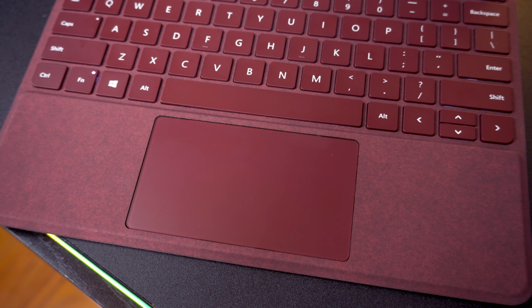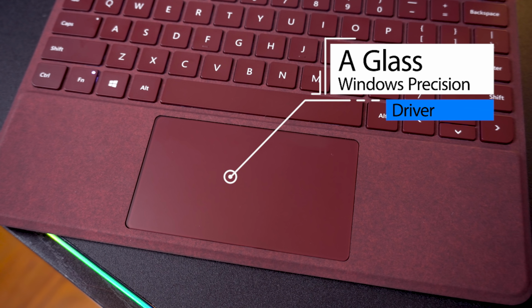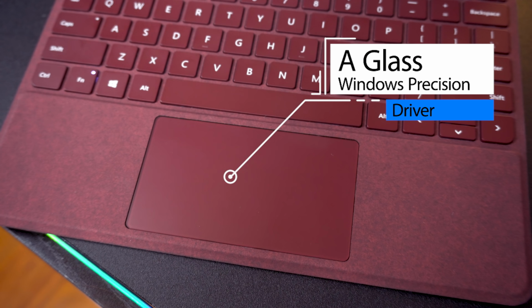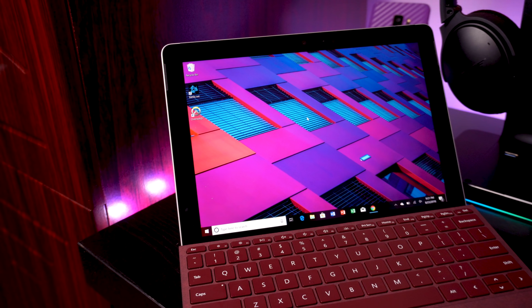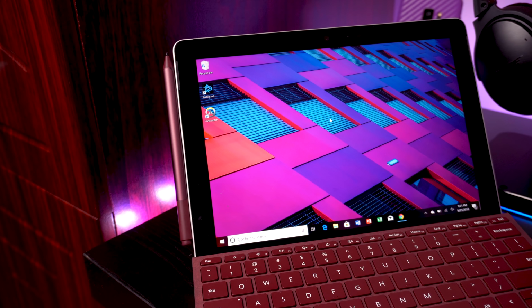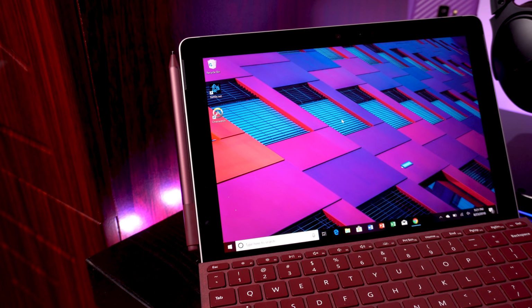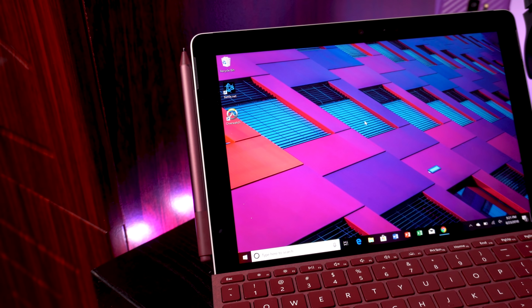I wish they made it a little more wider, but it's made out of glass, and the best thing about it is that it supports a Windows precision driver, which made tracking much more accurate. Now onto the pen, and yes, it still attaches and detaches magnetically onto the side, which is always freaking awesome, man. Something Apple should do with their pencil.